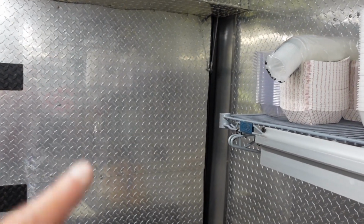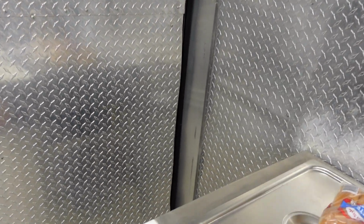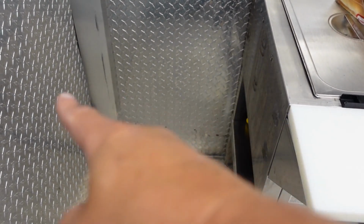So I did go ahead and close up the back door, because the shelving unit we're going to put in is going to be a real tight fit between the steam table here and this back door. So I want to make sure I mount it in exactly the right place, if that makes sense. And to do that, I had to close this back door.